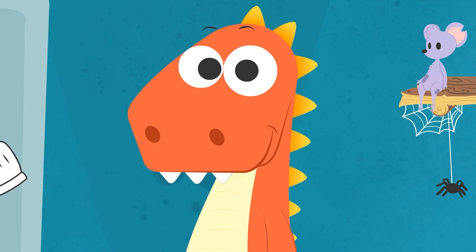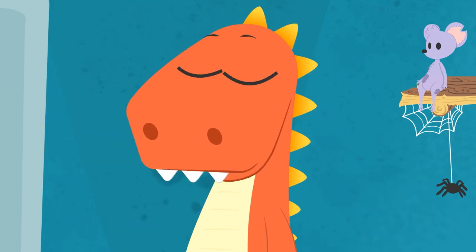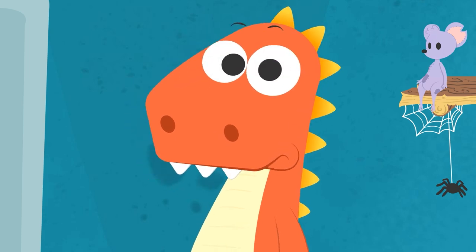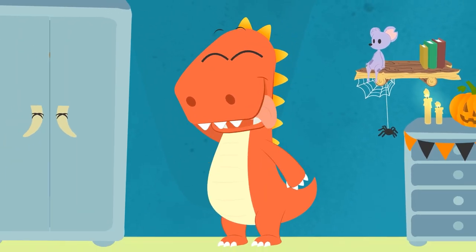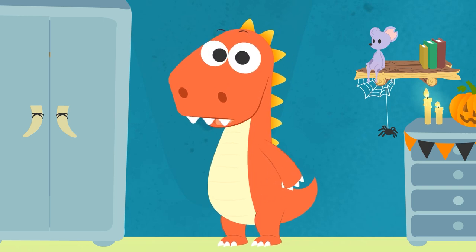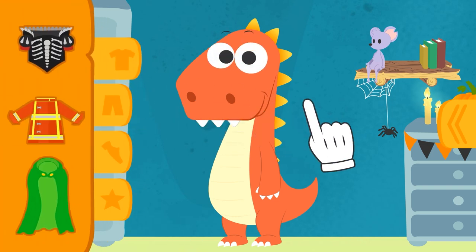Let's see. Let me have a look in your wardrobe. Got it! I made some changes to your princess dress, and with a little more makeup, you could dress up as a Katrina! You don't know what a Katrina is, do you? It's part of the Day of the Dead, a Mexican holiday that takes place right after Halloween. They celebrate it in a very special way. It's really fun and colorful.